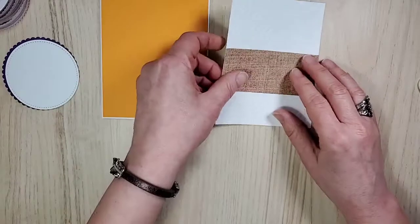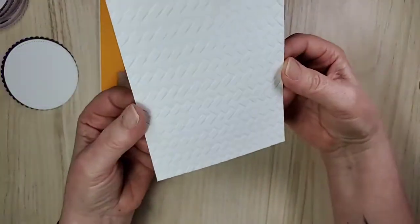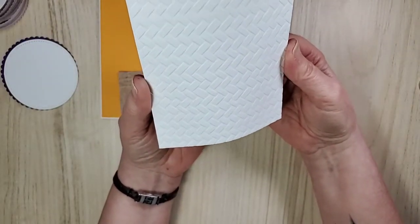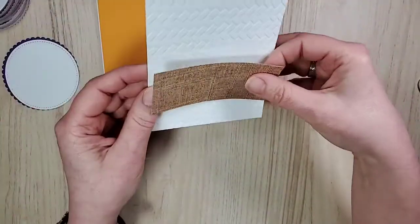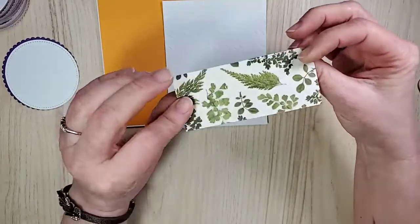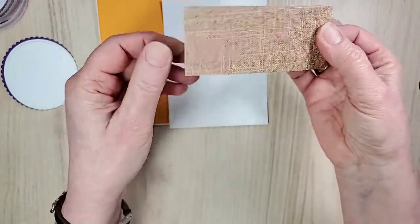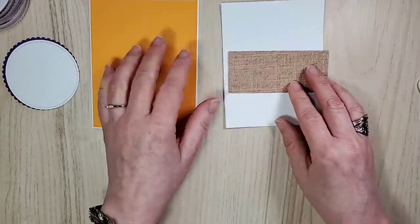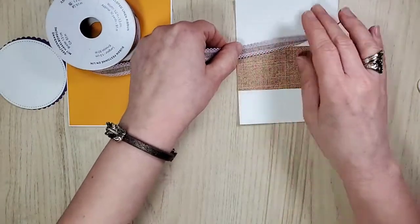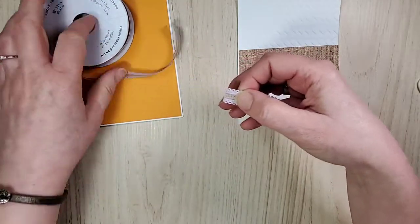Okay, end of story. So this is a layer of Whisper White, and I have put it through the Big Shot using the Coastal Weave 3D embossing folder. I don't know why, but I love these together. This is from the Pressed Petals Specialty DSP. This is the other side, but you know I like texture and grain. It's smooth, but it looks like it has texture. So I'm not putting that on right now because we'll do this part first. Here's the ribbon, and I am going to go past the ends, cut a piece, and that can go.